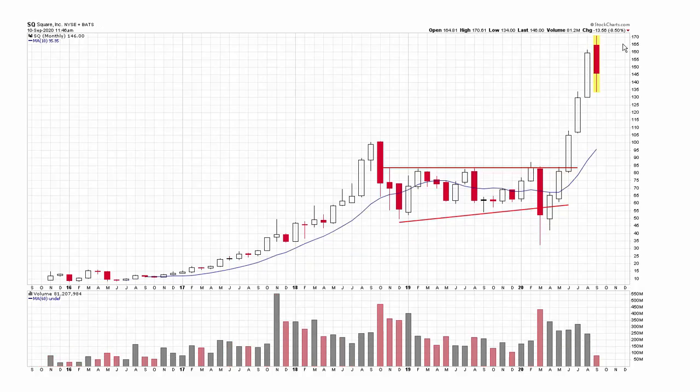Square, huge breakout. Vertical move. The stock's going to go to 200. It has established itself as a player in its space. It's not a startup anymore, not a risky company anymore. It is well established, but the stock, from 40, 45 up to 170, it's a 4x move. It needs time off.